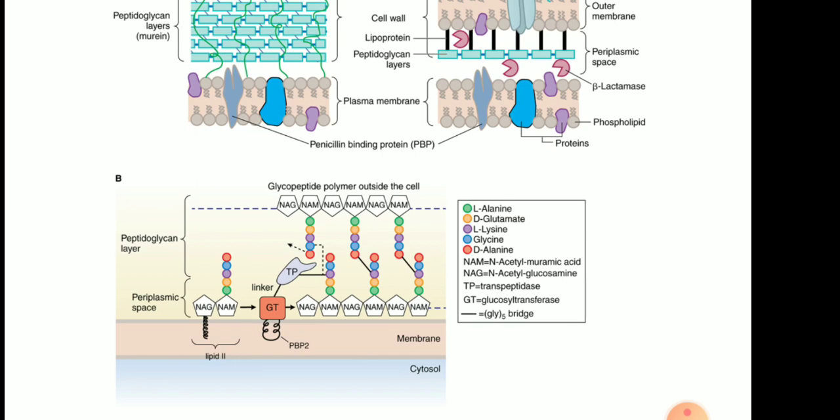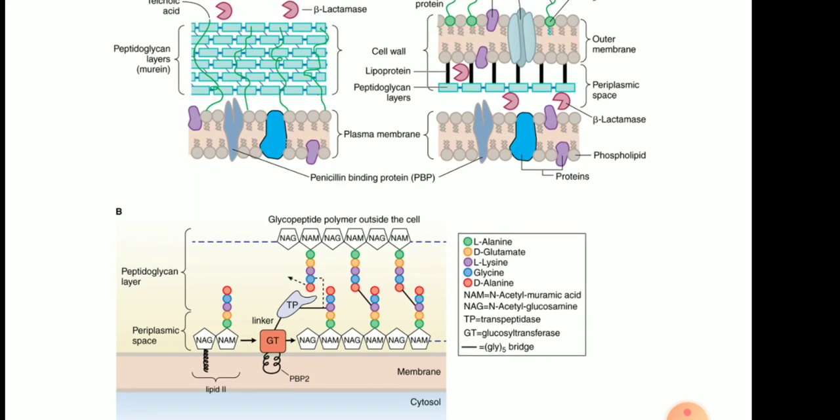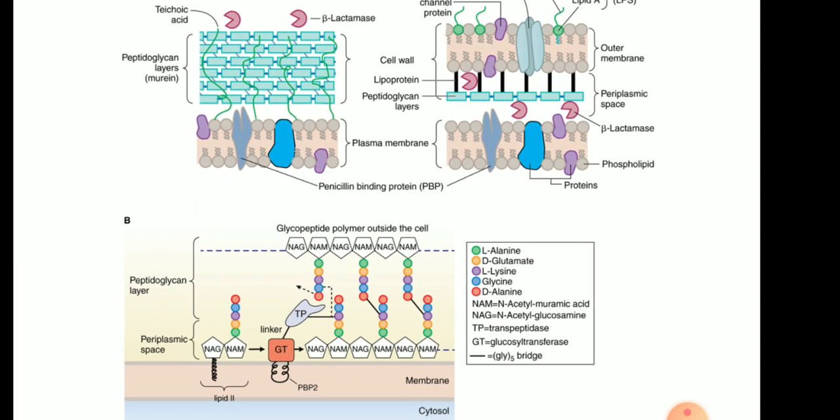So this penicillin has to traverse this entire pathway so that it can bind with its target, the penicillin-binding protein, present in both gram-positive and gram-negative bacteria. But due to the structural configuration of penicillin, it is possible for it to penetrate most gram-positive bacteria, but this is not seen in the case of gram-negative bacteria.